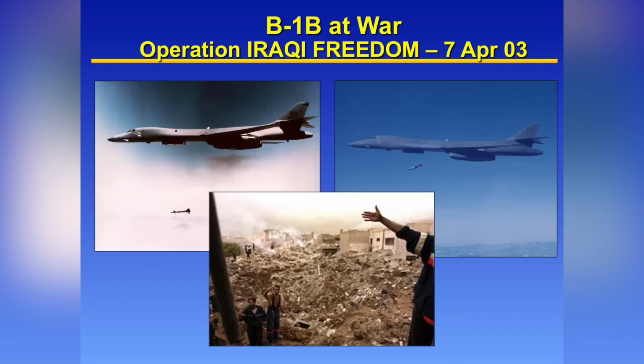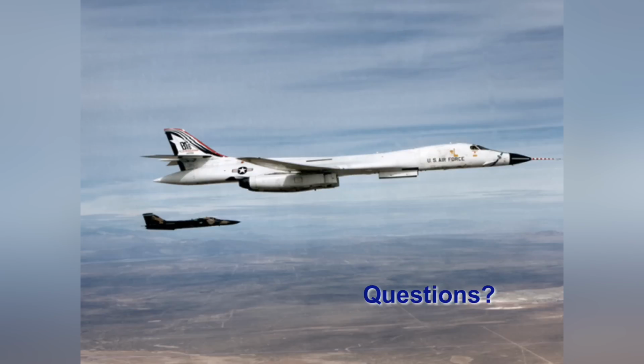So the system came out very good. It's an excellent airplane. I'll always be partial to it. I think Doug would have been extremely proud of the system, and I think he's probably still up there looking down at us saying, you guys did a good job. So that concludes the presentation, and I'd like to open it up to any questions that you might have at this point. Thank you very much.